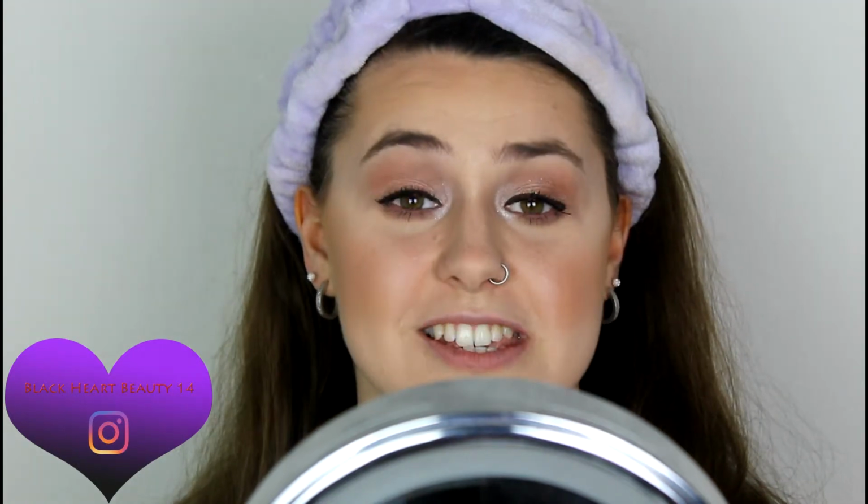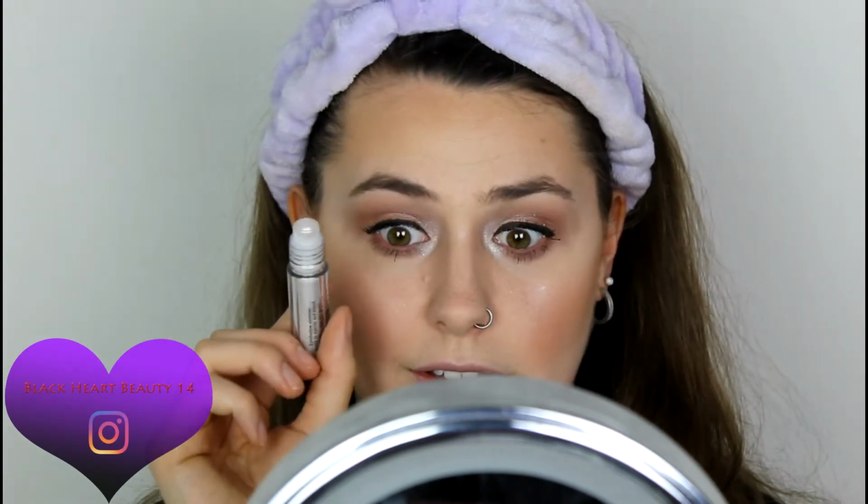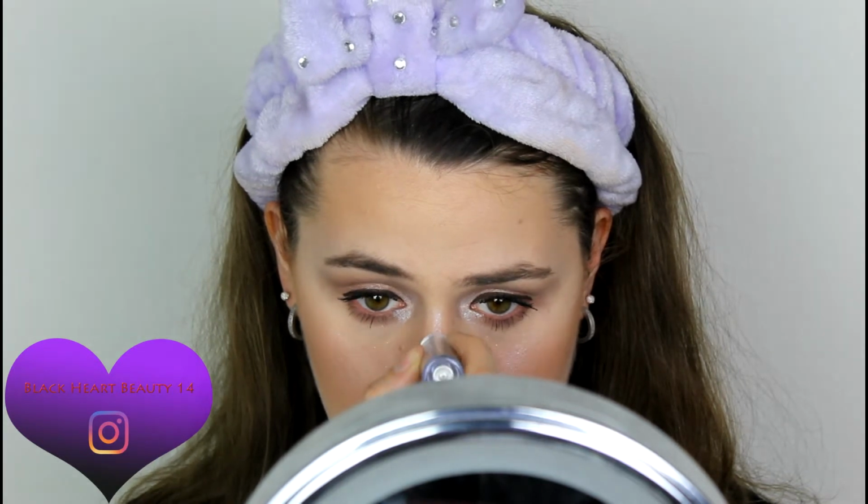So out of curiosity, the All Shimmers eyeshadow in Eclipse that I used in my inner corners, I know it's meant to be a natural look, but I'm curious to know how good this works on top of cream. So I think I'm gonna put it on the bridge of my nose and let's see if that works good together. Because I think this could pretty much work as a really good highlighter as well. So I'm just gonna roll this down my nose.